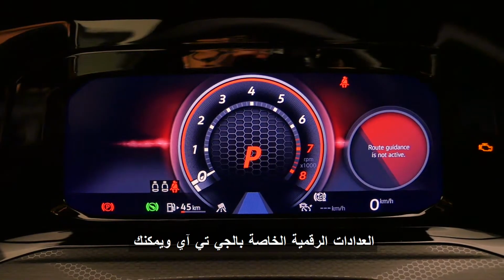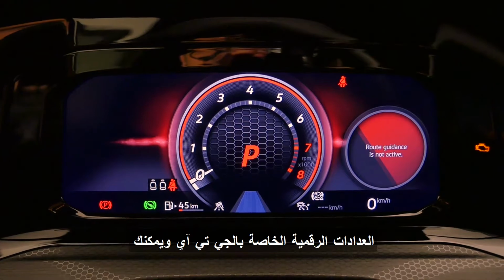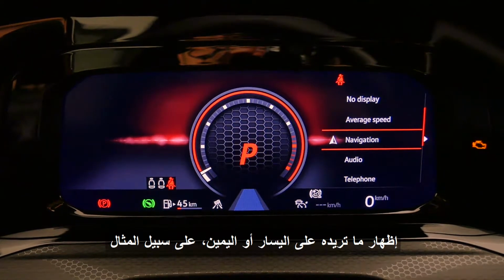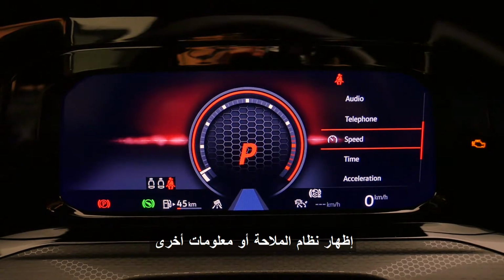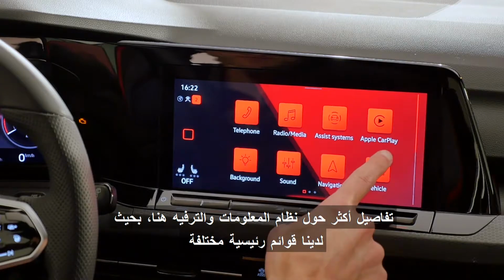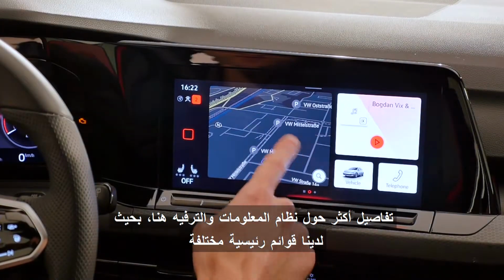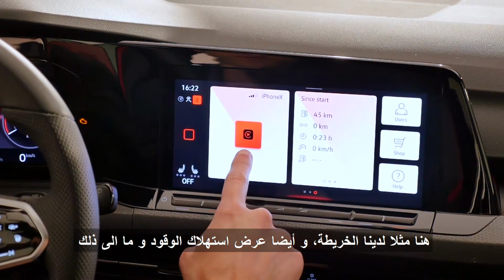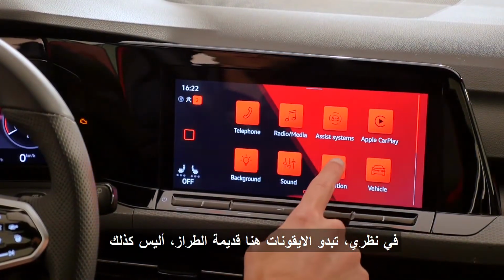And these are the special digital instruments in the GTI style, and you can actually decide what you want to have left or right, for example navigation, or you want some other information. Now more details on the infotainment system. So you have different main menus, for example with the GPS, you can slide one more, then you have for example the consumption meter and so on.